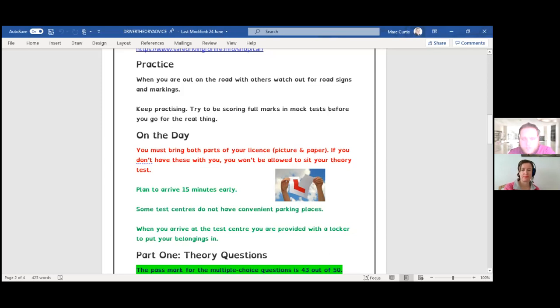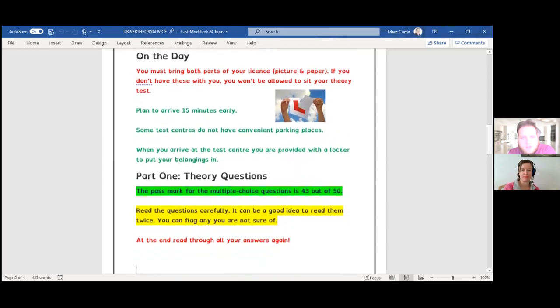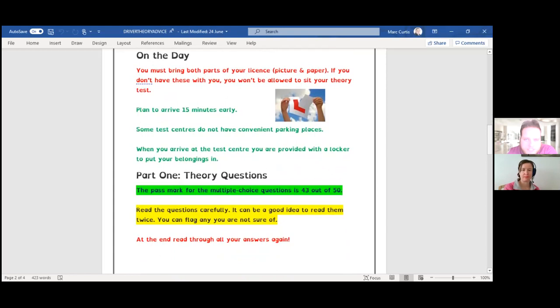So, on the day, what's going to happen on the day? On the day, you must bring both parts of your license, which is your provisional license, the green card, and the green counterpart paper bit. Okay, so both parts are your driving license card and your driving license counterpart paper bit. If you don't have these with you, you won't be allowed to sit your theory test. Okay, you want to arrive 15 minutes early.